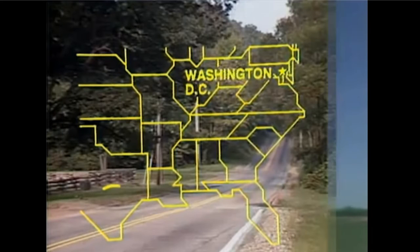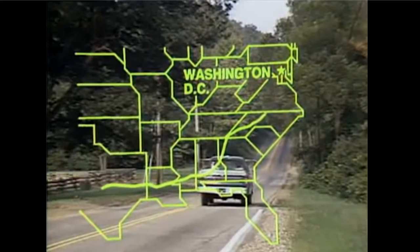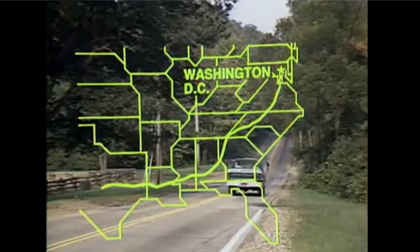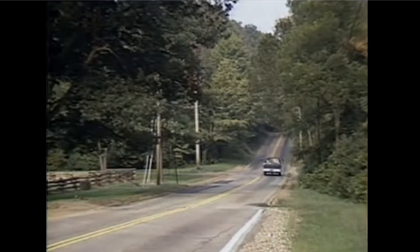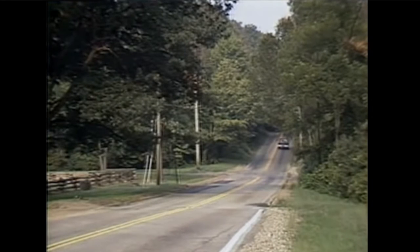In addition, the truck was driven from Texas to Washington, D.C., a distance of 1,600 miles. The entire trip averaged over 50 miles per hour. The Stirling consistently delivered more miles per gallon.